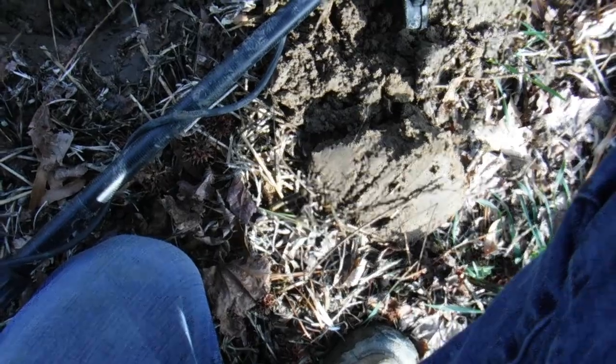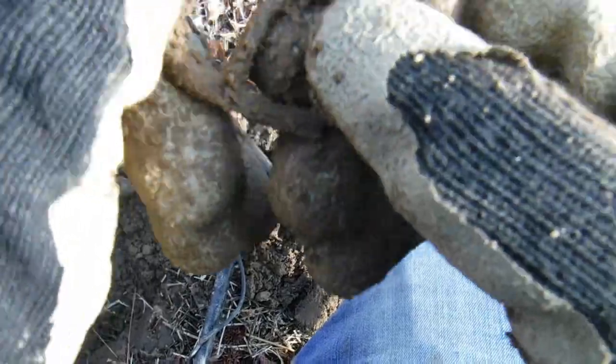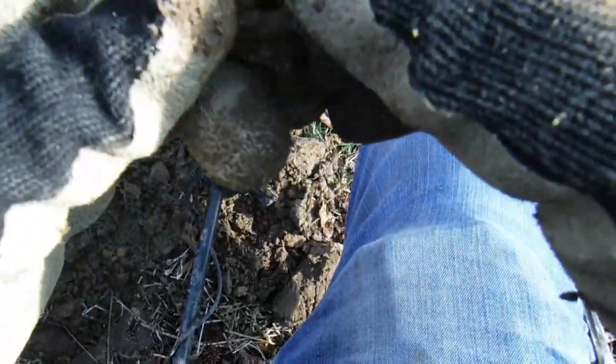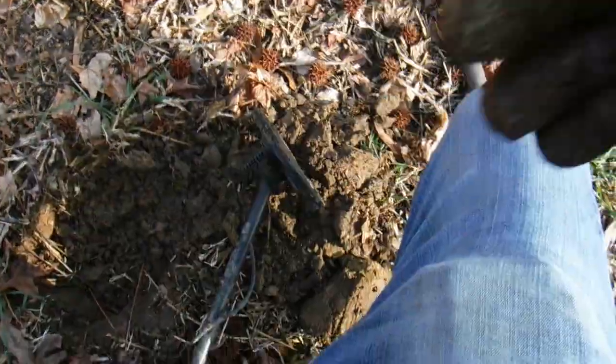Another buckle of the same one. Holy cow, I'm a buckle finding fool. Holy smokes, look at that. Yeah, I think I just passed over that one because that other coil would have definitely found that. That's funny. That's the same damn buckle. This is my buckle year. Buckle. Alright.